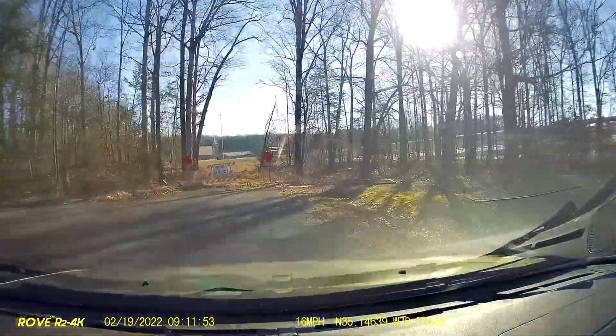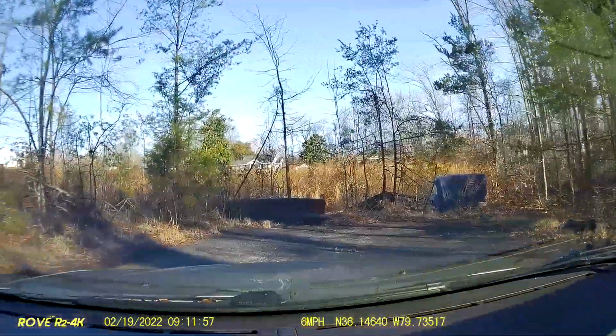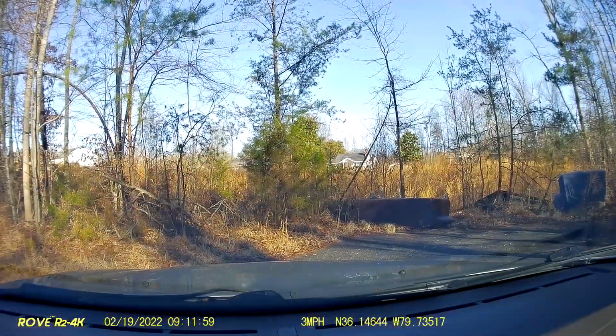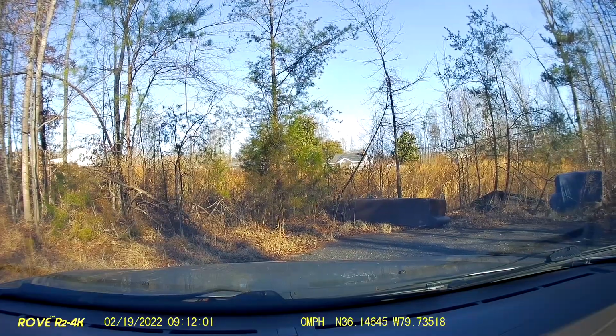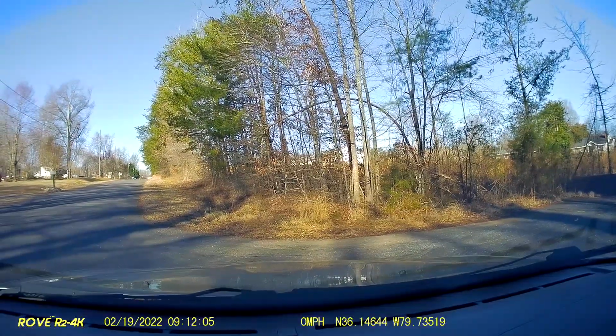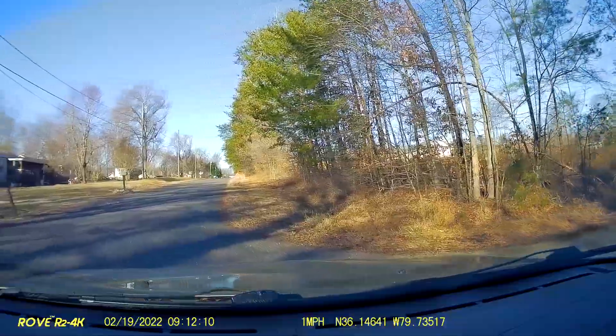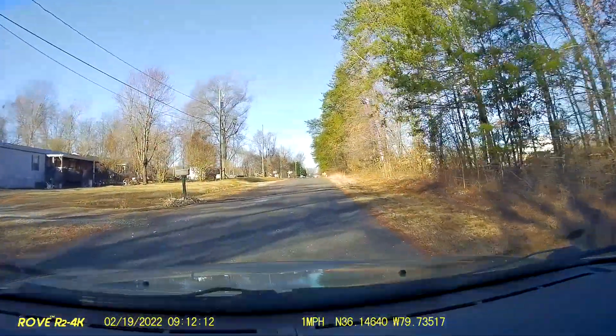I would hope for people that own houses on this stretch of road that they're going to put up a wall. Because that can't be too attractive, seeing 6 lanes of 70-mile-an-hour plus traffic going through your backyard.